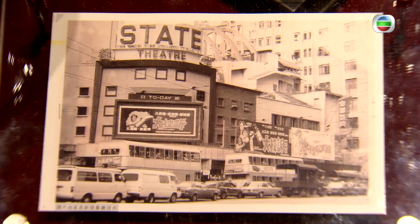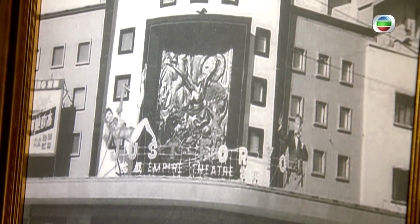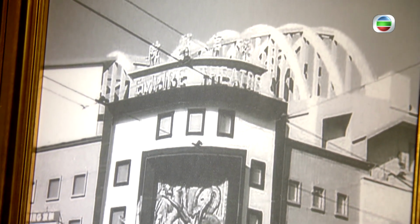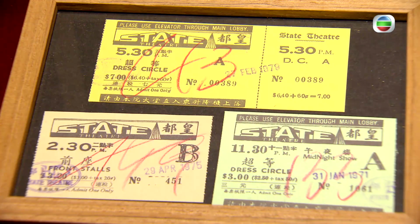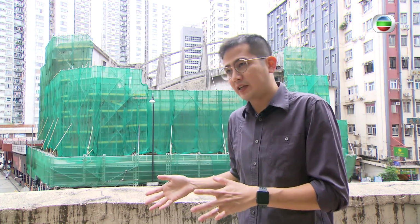Back in the 1950s, the State Theater, previously Empire Theater, was the most important performing venue in Hong Kong, and I would say in Asia. The founder of this theater, Mr. Harry Odell, who is Jewish, like the first impresario in Hong Kong, was very keen to invite the best performers. It could house more than 1,000 audience and provided the best performing venue at that time before the City Hall came into life in the 1960s.